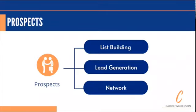Prospects. If prospects is the number one most needle moving thing in your business right now, that means you're focused on list building, lead generation or nurture, networking. This means you're bringing new people into your circle, into your sphere. And that's the number one thing that will make the biggest difference in your business right now. Some people will say that always needs to be your number one focus. And I would say they are wrong.